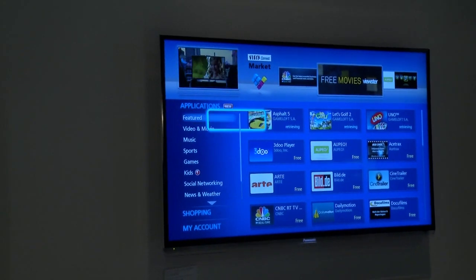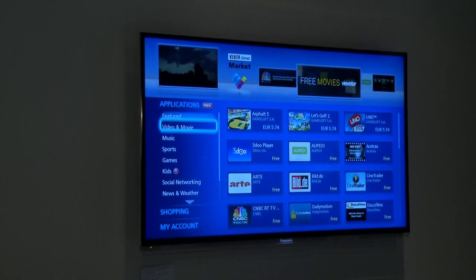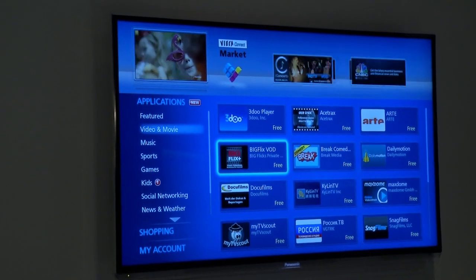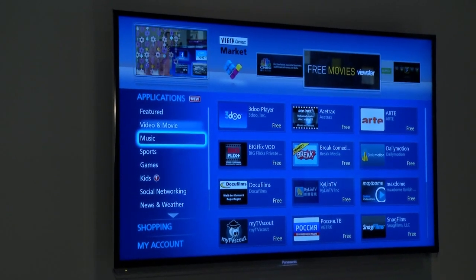So this is the market system that we entered earlier, but in here you will see, we've got featured ones here, so we've got the games there, we've got golf. You've got the German one, we've got trailers for upcoming movies, we've got news apps and so on. You've got video and movies, so if I select that now, again, easy to do. I'm just using left and right, up and down arrows and the OK button. Like your grandma, yeah. We've got comedy, we've got docu-films. There's so many different applications on here. It makes it far, far more exciting than it's ever been before.